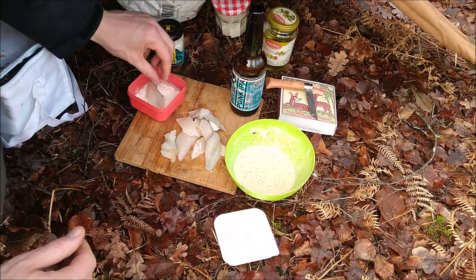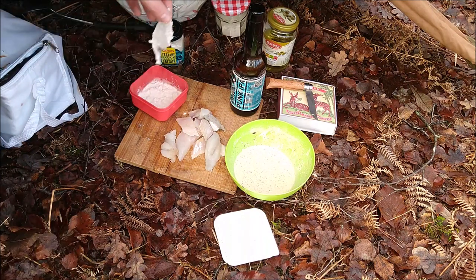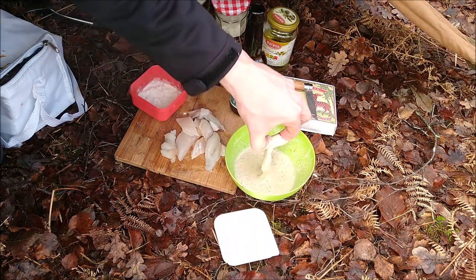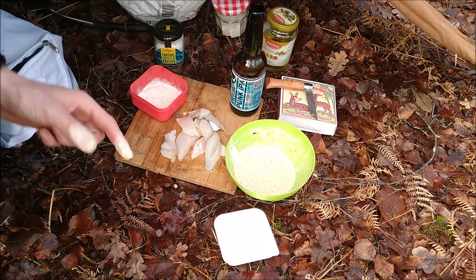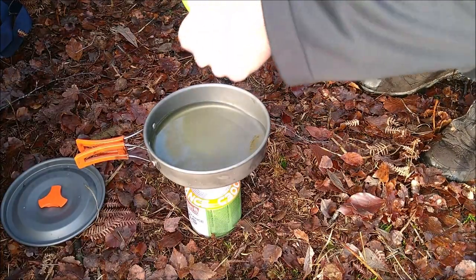So the idea is to coat it in the normal flour and then in the batter, and then we go from the batter to the pan. As you can see, the pan is smoking.